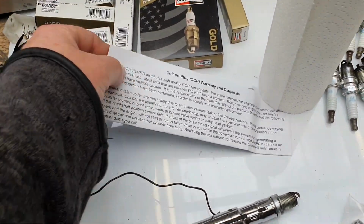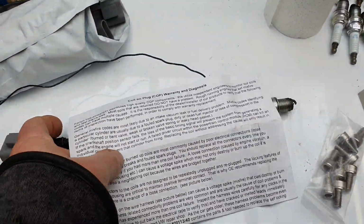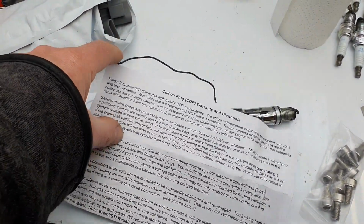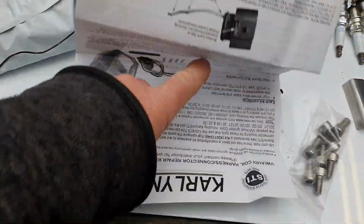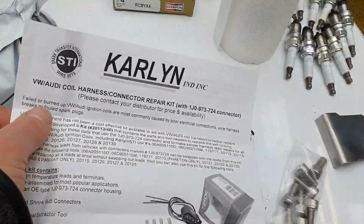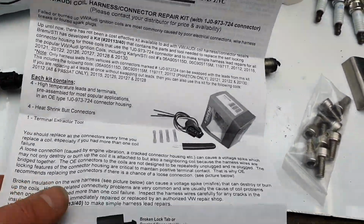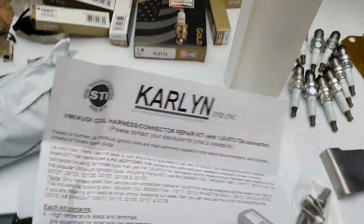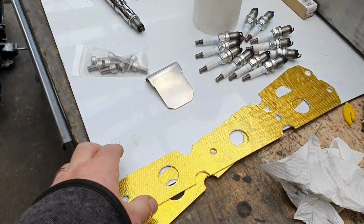It probably says on here from these fellas. Oh, look, it's on the other side of the paper. Come on, where's the organisation? Bim. She got these, the owner got these coils from those fellas with a bit of a kit.